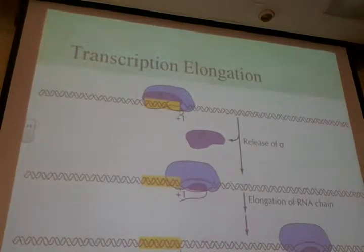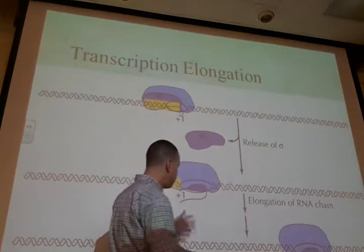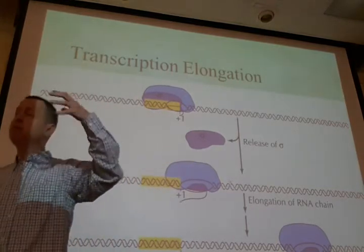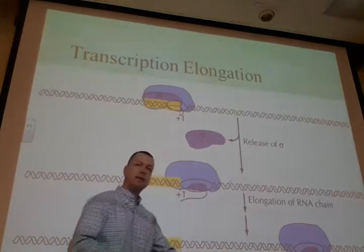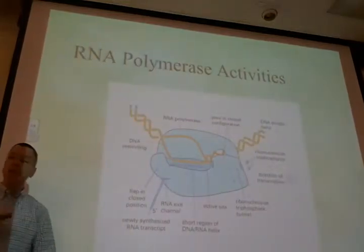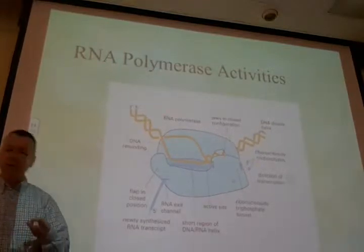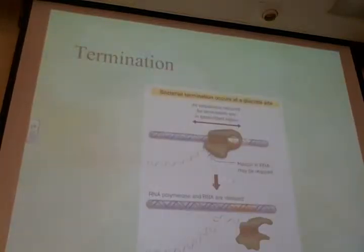We saw that once that starts, sigma has done its job, so it leaves, basically. And we go through a similar cycle for RNA production as we did for DNA replication before. It reads the template strand, it grabs a complementary RNA nucleotide, puts it in place, makes the phosphodiester bond, checks it, moves to the next letter. And all of that is being done by that single enzyme. So we don't need primase, we don't need helicase or topoisomerase or any of those extra proteins that we did for DNA replication. And then we looked at two types of terminations.